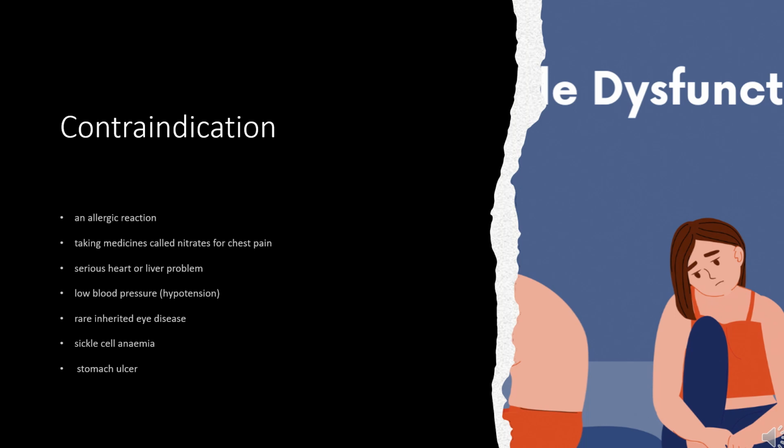Have a rare inherited eye disease, such as retinitis pigmentosa. Have sickle cell anemia, an abnormality of red blood cells, leukemia, cancer of blood cells, or multiple myeloma, cancer of bone marrow. Have a deformity of your penis or Peyronie's disease, curved penis. Have a stomach ulcer. Have a bleeding problem like hemophilia.